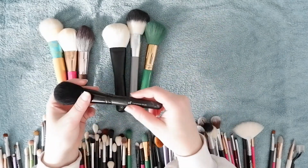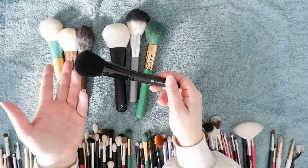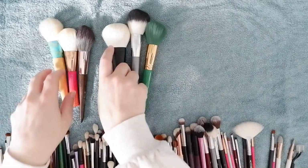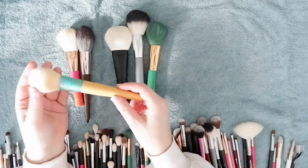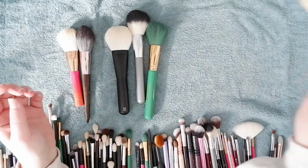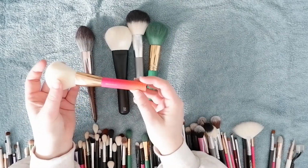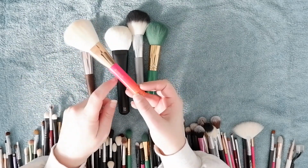The e.l.f. powder brush used to be in my travel makeup bag, and it's just time to go because I don't use it. And then I have the Eco Tools one, which used to be in my travel makeup bag, which can go. And I think the one brush for powder that I'm going to put in my travel makeup bag is this one from Essence.